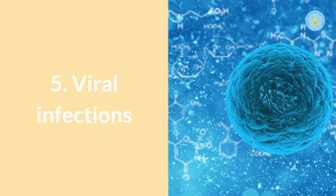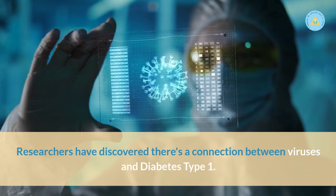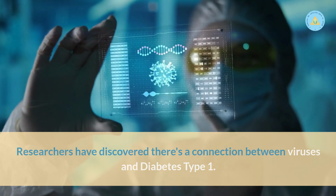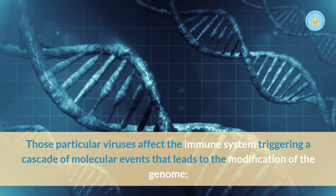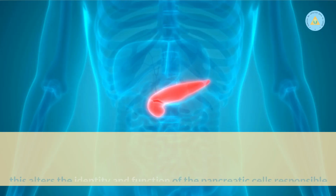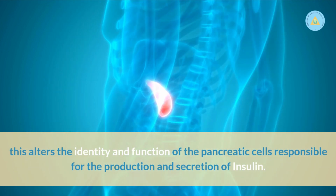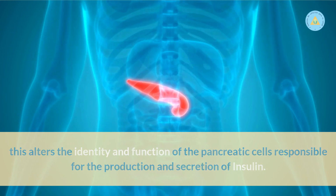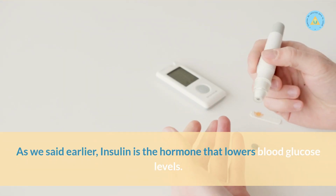5. Viral infections. Researchers have discovered there's a connection between viruses and diabetes type 1. Those particular viruses affect the immune system, triggering a cascade of molecular events that leads to the modification of the genome. This alters the identity and function of the pancreatic cells responsible for the production and secretion of insulin. As we said earlier, insulin is the hormone that lowers blood glucose levels.